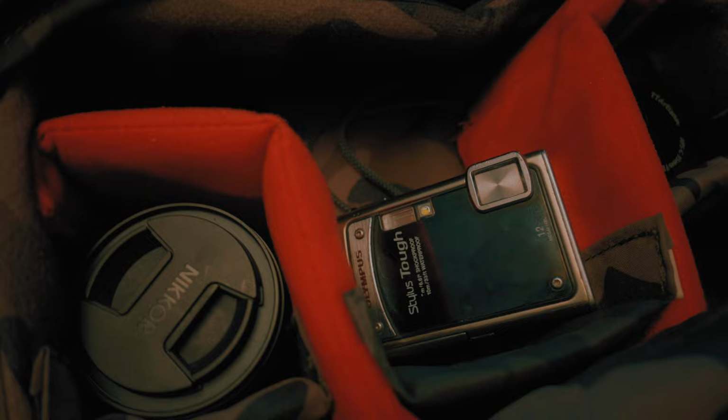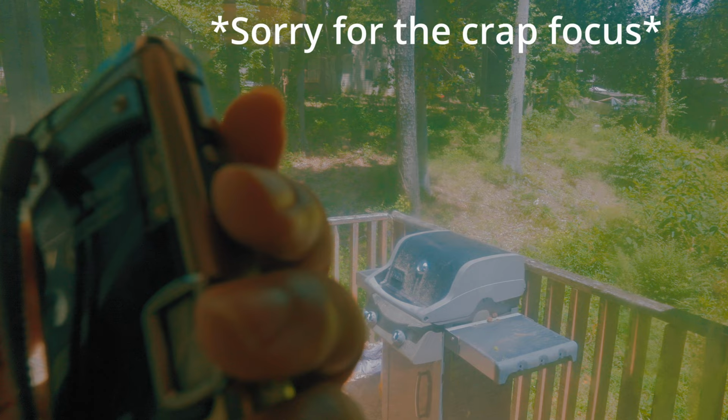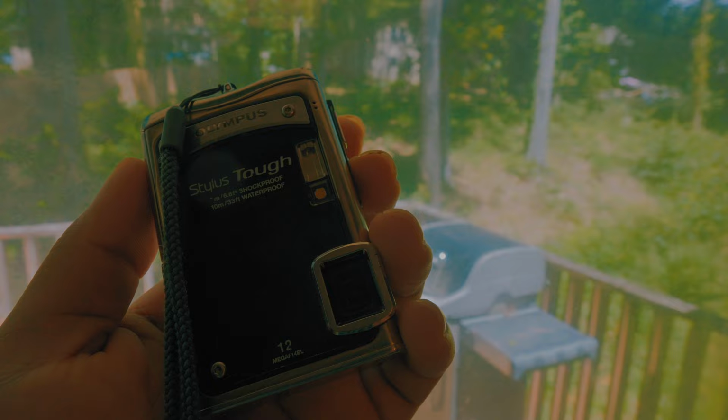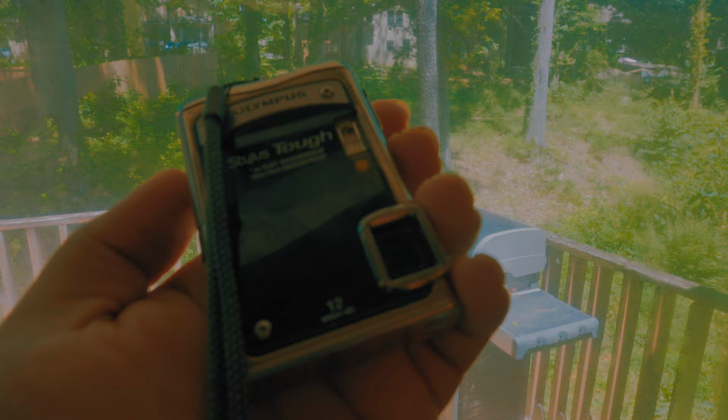Okay, so I bought this little guy right here, an Olympus Stylus Tough, from a yard sale recently. It's a little cheap, well, cheap now. Got it for 10 bucks. It's a waterproof camera. And it doesn't take the best pictures in the world, but it's good enough. And for this to be good enough, you really have to think about whether or not you need to spend $5,000 on a new camera or not, when all you're doing is taking photos.